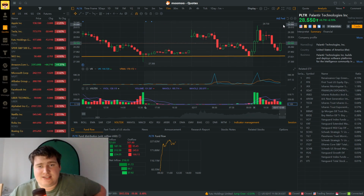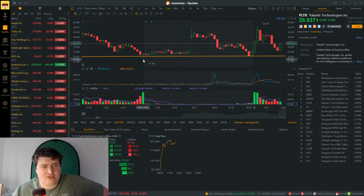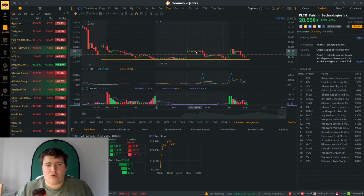So, graphical analysis time. PLTR currently has 5 touch points for this support level that I've created here. Obviously, it did go slightly below it, but this seems to be a very solid support level because it has 5 different touch points. If you look at the graph, it's at quite a mellow point, with a little bit of fluctuation here and there, but it's leveled out at around the $28 mark.